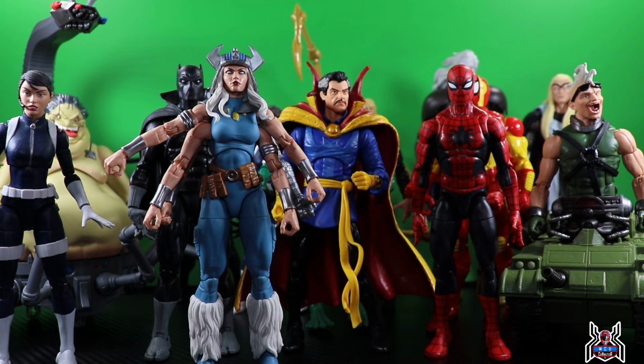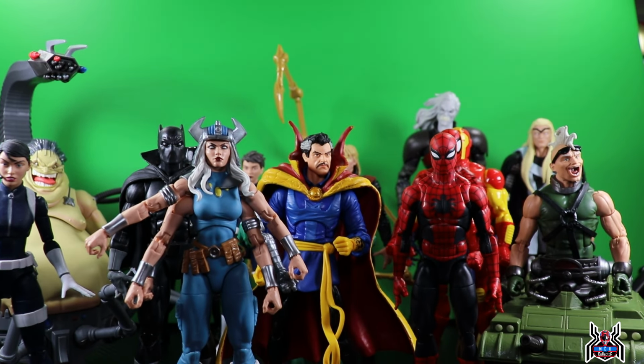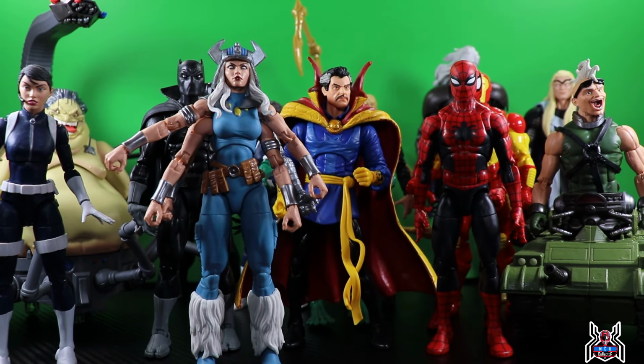I have a bunch here. I know you can't really see them all because they're all just kind of stacked up there. Maybe if I do like this, you can kind of see. Yeah, a bunch of figures.